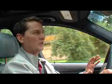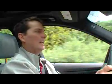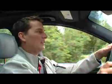But first thing in the morning, the drivability is awful. It kind of reminds me of the old M3 with the terrible SMG transmission that they put in that car. Thankfully, the SMG transmission has been dropped for this M3.